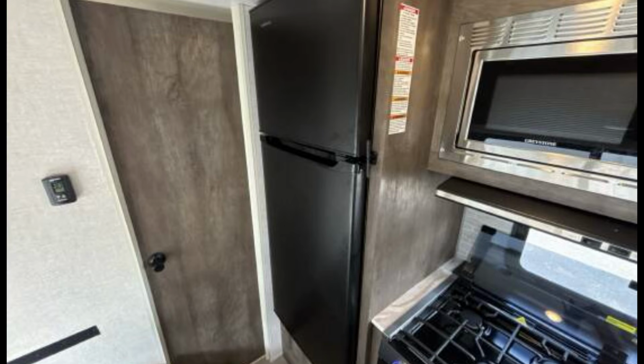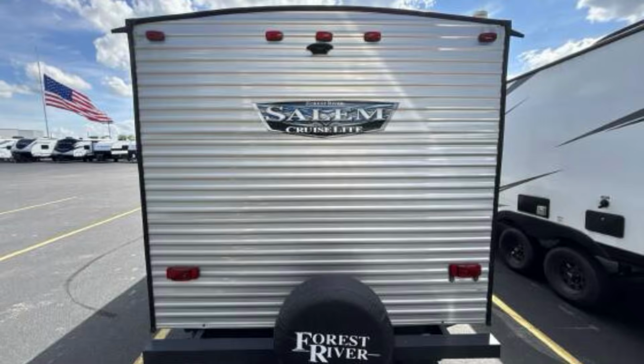The Cruise Light name is telling you something important. Forest River built this line to be lighter, which means thinner walls and lighter grade construction than their heavier models. For weekend camping and seasonal use, that's perfectly fine. But if you're planning extended trips through extreme temperatures, the lighter build is worth factoring into your thinking.